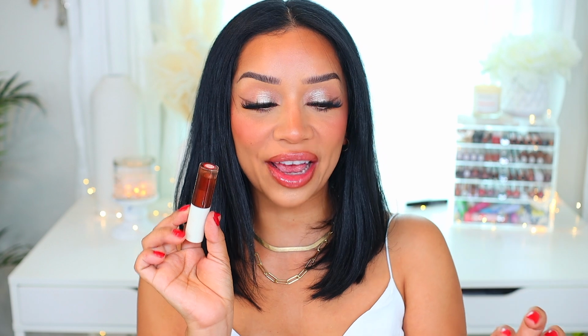I added a little bit of a brown lip liner to the lips, and then I added a little bit more of the chocolate cake lip oil onto the lips, just to make them look a little plump. And then added some lashes, and that is it.